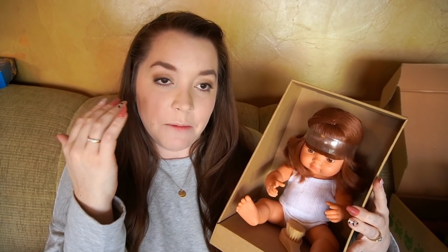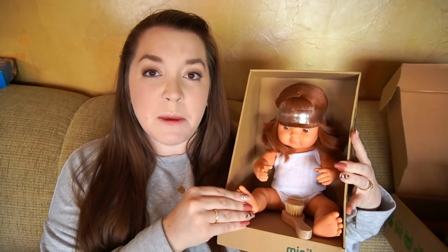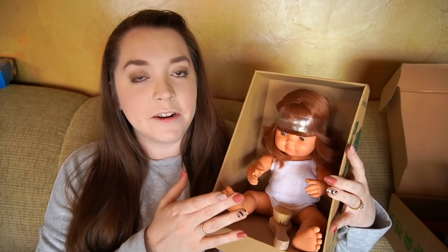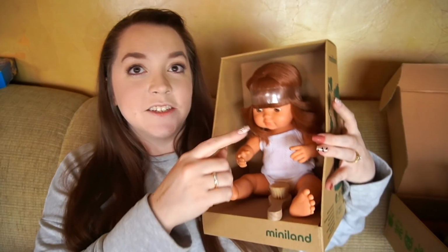You can't tell because I use a lot of makeup to cover mine up, but I have a decent amount of freckles, so do my girls. But these baby dolls smell like vanilla. It smells so good, which sounds really weird to say about a children's toy. But yes, she's super cute.